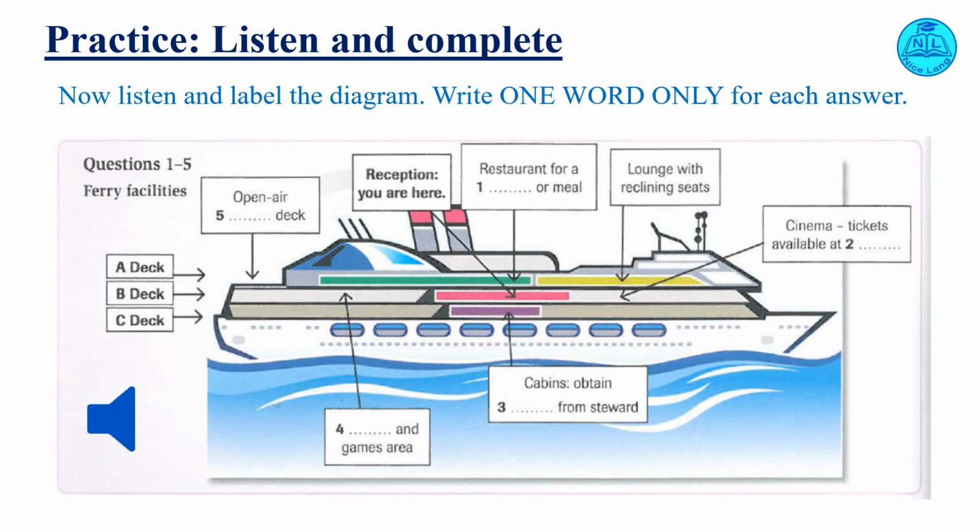Just next to the cinema is the staircase leading down to the cabins on C deck. To access your cabin, just show your boarding pass to a steward who will give you the key. On this deck, that is B deck, you'll also find an area where you can either play games in our special electronic games arcade or do your shopping.